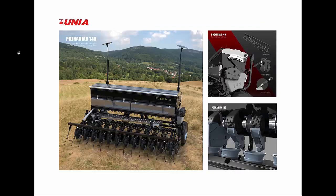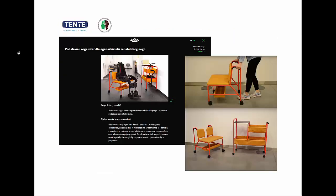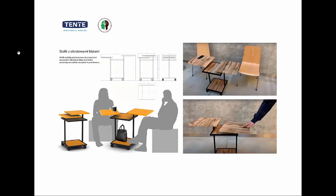And we are coming back to the machinery. The Unia, it's a producer of agriculture stuff, and as you can see, there are also some kind of very deeply engineering or here for exoskeleton, for example, some equipment that helps people and therapeutists to work together in a hospital. And also additional solutions for that place.